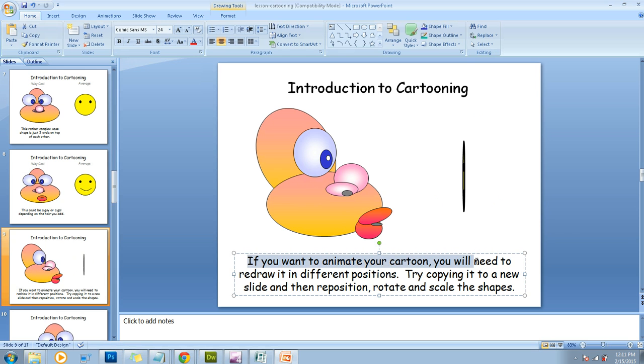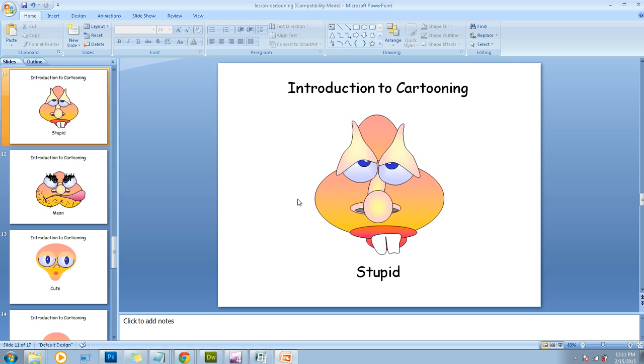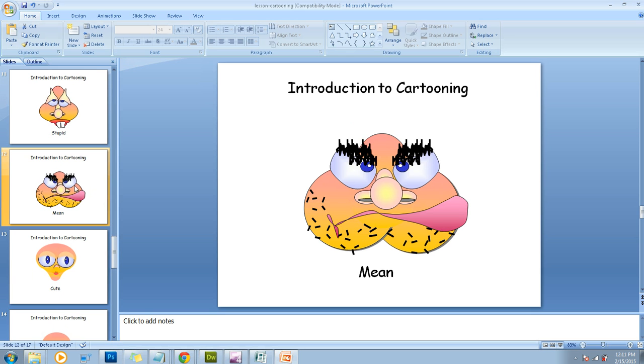And then if you want to animate, make sure that as you design your character, there's plenty of pieces. Because with this, to make the character talk, change expression, that'd be very difficult since it's just dots. This one has different layers, so you can easily rotate and move pieces around. And you can see how you can really capture the different emotions just by changing the eyes, the mouth, the nose.